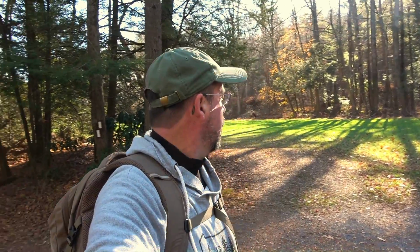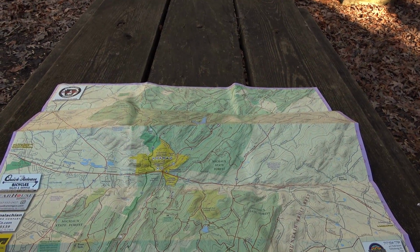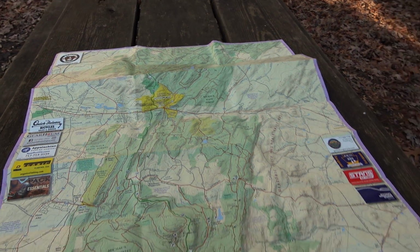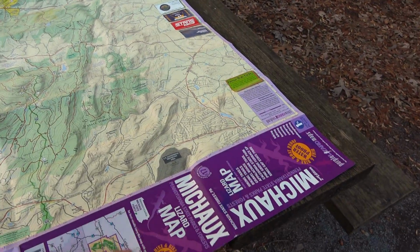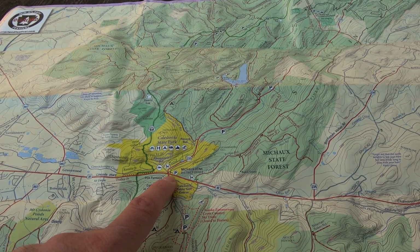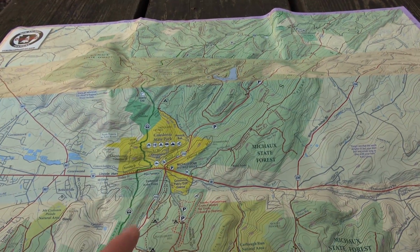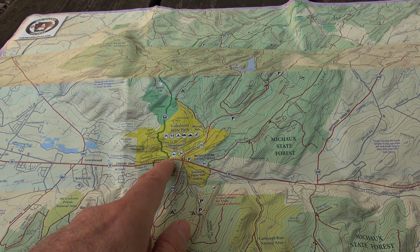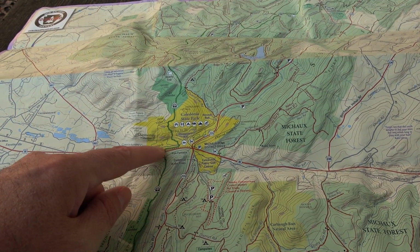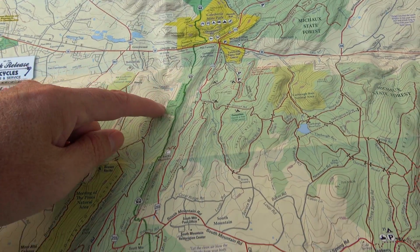I'm gonna find a picnic table to show you the map. Show you what we got planned for today. All right, here's our map again. This is of southern Michaux State Forest, and once again, these are from Purple Lizard maps. Which we parked, once again, we parked here, right by the iron furnace. Last time we went up this way and kind of made a loop back, but now we're gonna head this way. We're about right here right now. Head over across Route 30, and we're gonna head this long section here on top of Rocky Ridge.